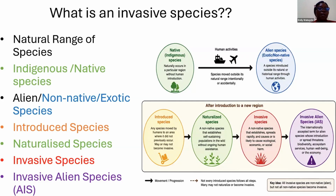Now, in the new environment, introduced species can go all the way to become invasive, or they may not become invasive, depending first on the environmental conditions, the habitat, and then the intrinsic characteristics of the species in terms of their reproductive ability. So an introduced species at the next level can become naturalized, so that a naturalized species is a non-native species that establishes self-sustaining populations in the wild without any human assistance. So a species moves from being introduced, being exotic, to being naturalized, and eventually, if it is successful, it can become invasive in that location.